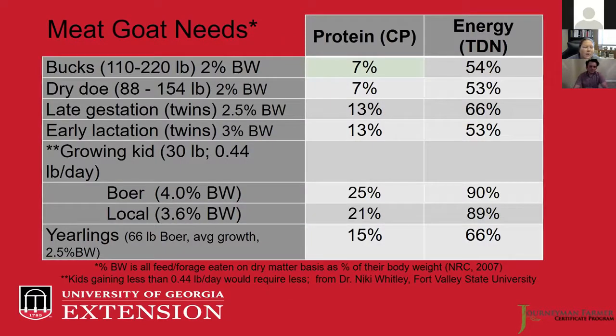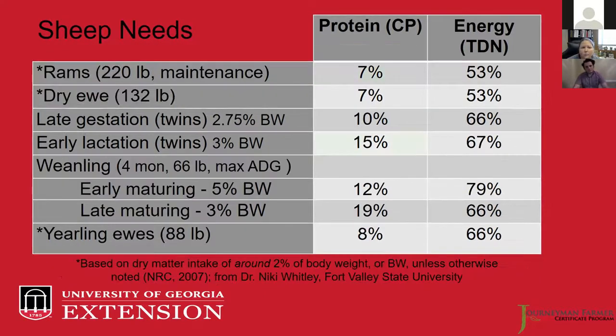When we look at our meat goats, like our Boer goats and our Kikos, most of what I deal with in Houston County, we need to look at what the nutrient needs are for that animal. Dry does or bucks have nutritional needs that are much lower versus a growing kid or a lactating doe. When we move into sheep, it's a similar situation. Our rams and dry ewes are going to be less than if we have lactating animals or maturing animals as well.